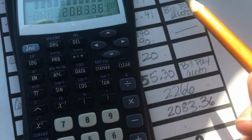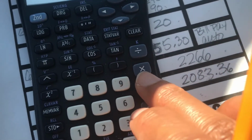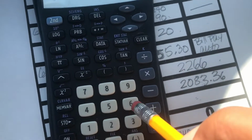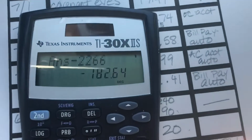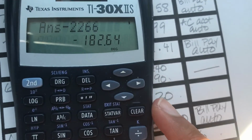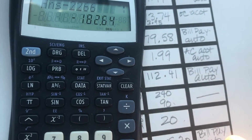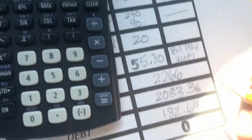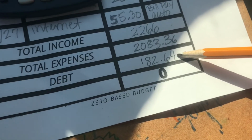I can just hit subtract and 2266 equals. So it's a negative number, but we know it's positive. I just did it backwards. But $182.64 is what's left. Now we can just go ahead and put that money towards debt.